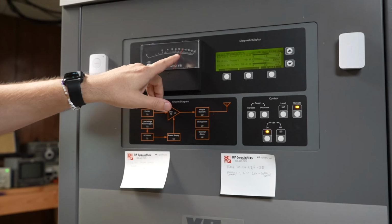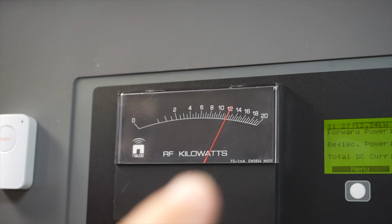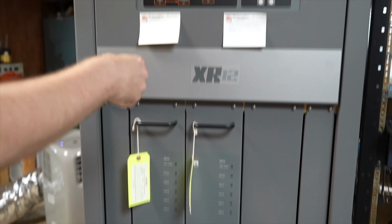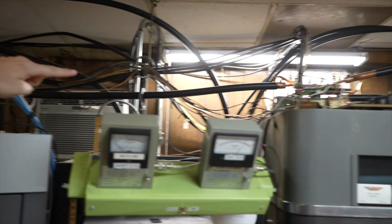But right now it's putting out 12 kilowatts, just a hair over it, I guess. And the tri-tower system is doing 12 kilowatts, correct? So this is one feed from the transmitter. This sends out a signal you can see from the top. Signal comes out, don't touch any of this stuff because you'll die.